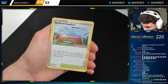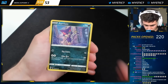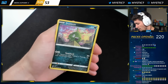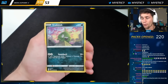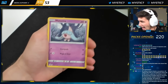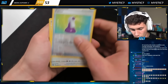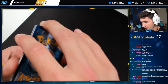Hatterene, Rotom Phone. Can you call the shiny luck, buddy? Turffield Stadium, full heal. Fantastic. Purloin, less fantastic. Little Kakuna. It wouldn't be a pack opening without a Trubbish. This guy, unluckily, brings the luck. For whatever reason, the Trubbish brings the luck. I hate this thing so much. Little Hatenna. All right, and reverse holo Potion. And ladies and gentlemen, the first big one of the day is Altaria. A little holo Altaria card. Okay, not horrible. Fire energy?